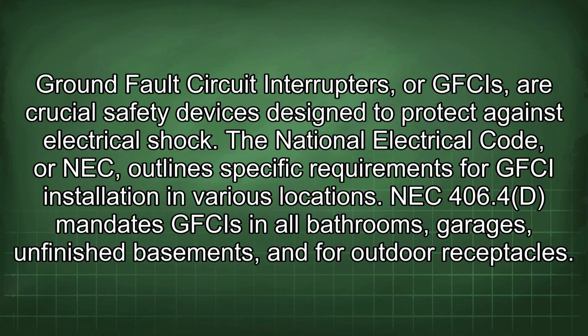Ground fault circuit interrupters, or GFCIs, are crucial safety devices designed to protect against electrical shock. The National Electrical Code, or NEC, outlines specific requirements for GFCI installation in various locations. NEC 406.4d mandates GFCIs in all bathrooms, garages, and finished basements, and for outdoor receptacles.